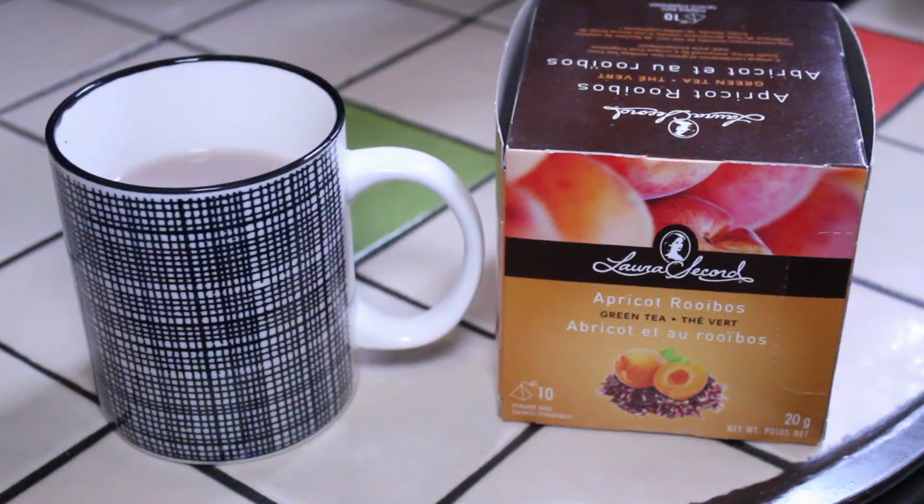Well done. So that's my review of Laura Secord Apricot Rooibos Green Tea. Definitely, in my opinion, a winner. If you see this in your local store, pick it up. I don't think you'll be disappointed. It comes with 10 pyramid tea bags in the box.